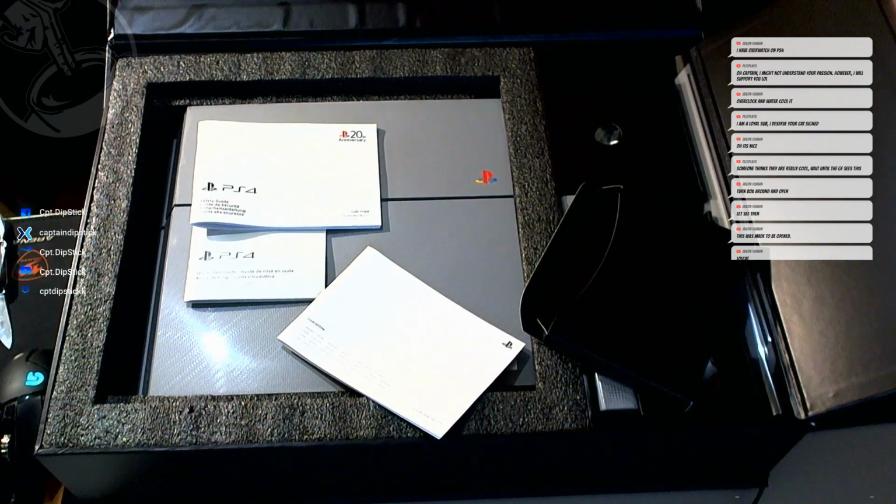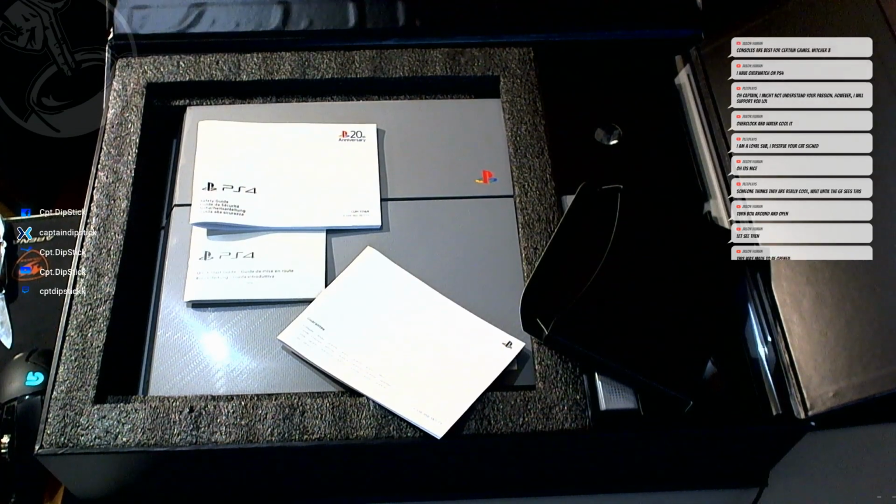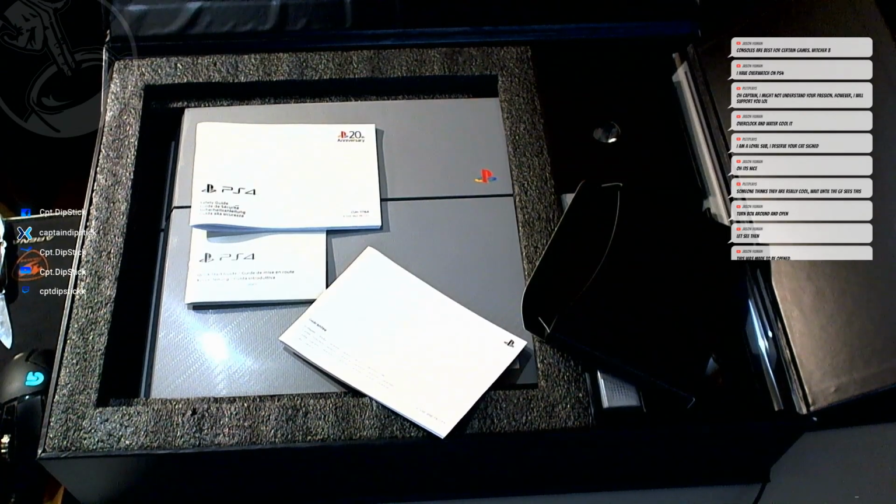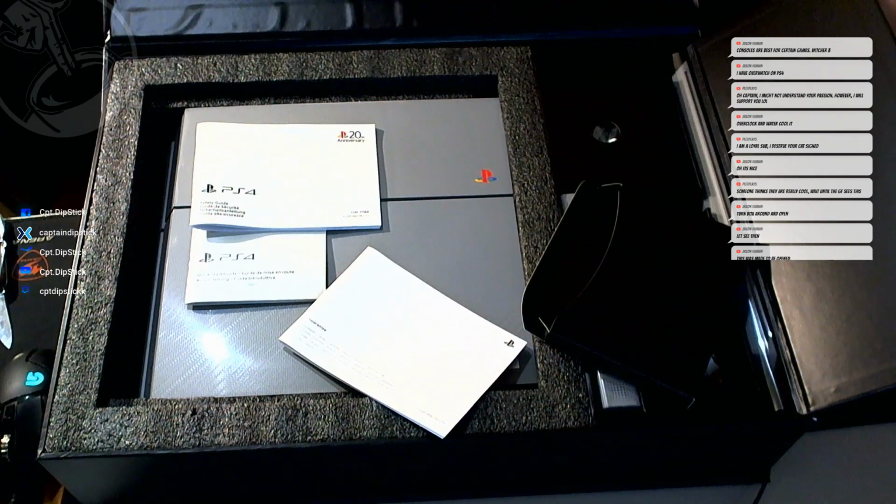You have Overwatch on PS4. Sick. I don't have Overwatch on PS4, but I don't actually know if that's crossplay. We might be able to play. Dude, consoles are definitely the best for certain games. The Witcher 3 being a good example.